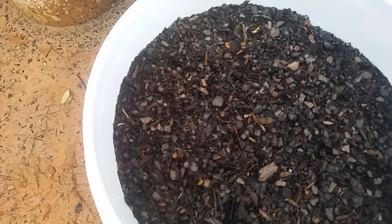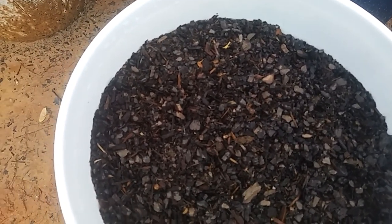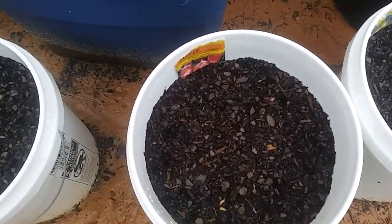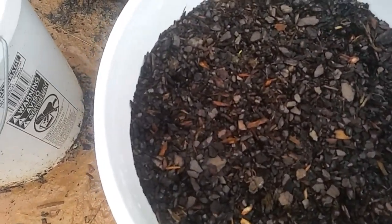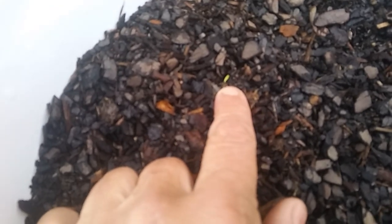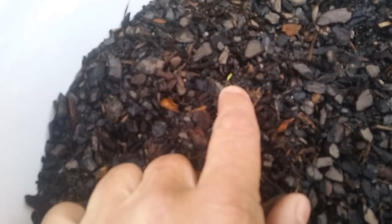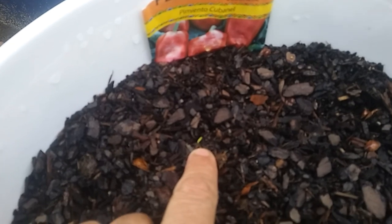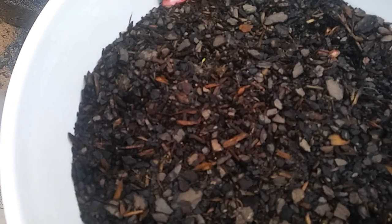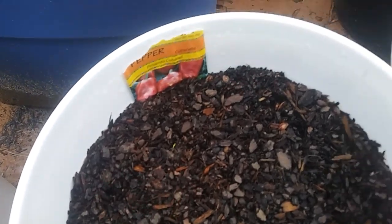Okay, now let's go see if there is anything coming up in here. Oh, I know, it's wishful thinking. I only planted these a few days ago, so unlikely. Let's see here. What do you think, guys? See that? What do you think? That is the red sweet Cuban bell peppers. All right, I'm not even going to disturb the soil around it just in case that is what it is. Could be grass, I don't know. Kind of looks like a pepper.